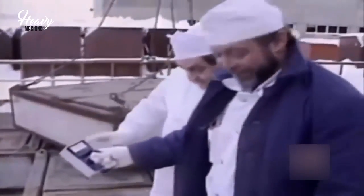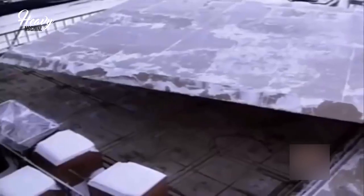No. No, it's measuring, it's going up to 1,000 there. That's very dangerous.